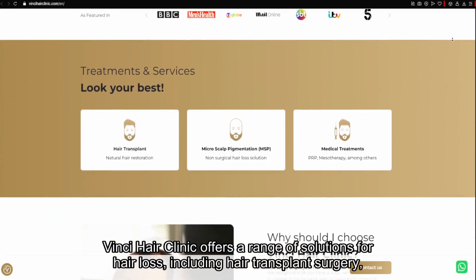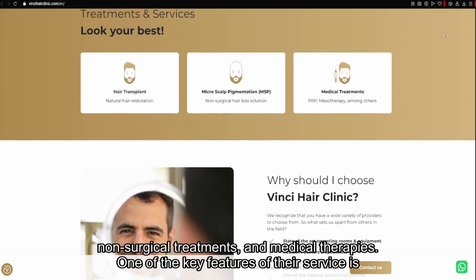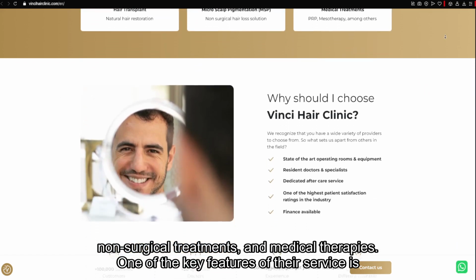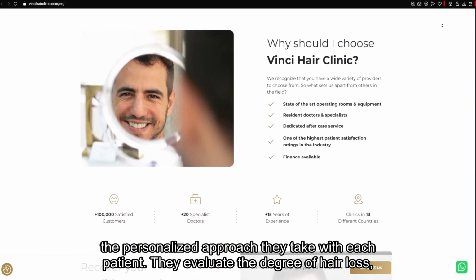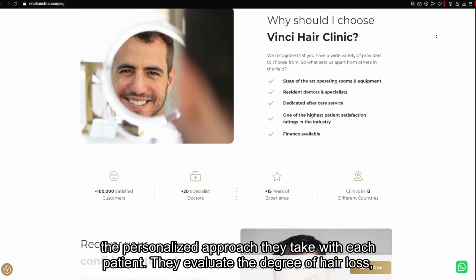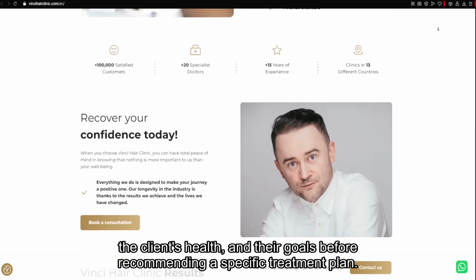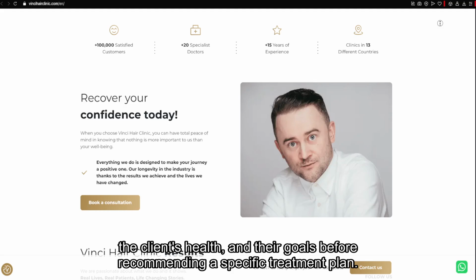Vinci Hair Clinic offers a range of solutions for hair loss, including hair transplant surgery, non-surgical treatments, and medical therapies. One of the key features of their service is the personalized approach they take with each patient. They evaluate the degree of hair loss, the client's health, and their goals before recommending a specific treatment plan.